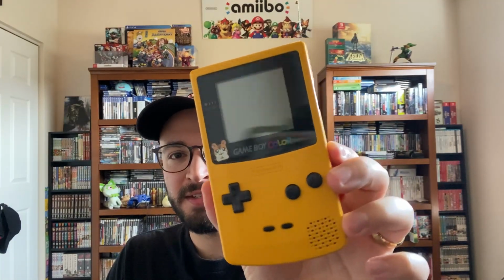I bought this yellow Game Boy Color while I was living there. It was one of the first things I bought when I moved to Japan. It has this cute little Hamtaro sticker that I left on. It was on there when I bought it.